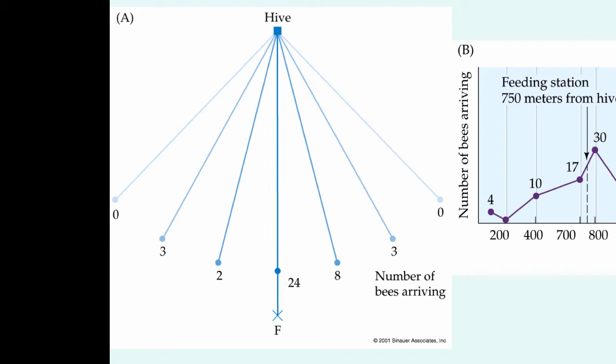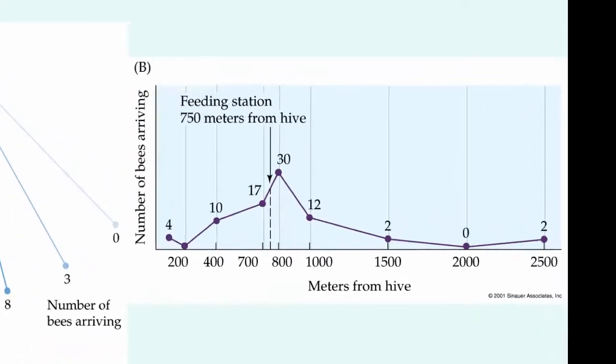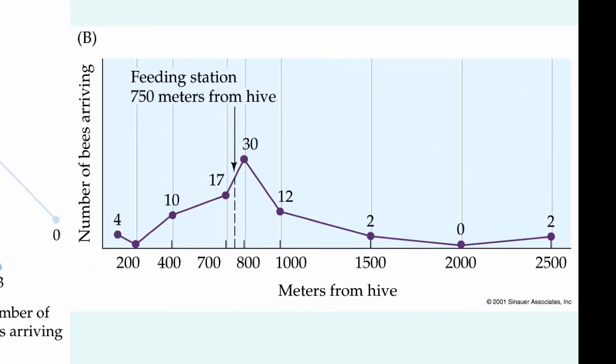Similar experimental design in B here, but in this case, they trained them to visit a feeding station that was 750 meters away from the hive, and then in that straight line, they put out, again, comparable resources at different distances ranging from under 200 meters to over 2,500 meters, and looked at recruits to each of these equally rewarding feeding stations.